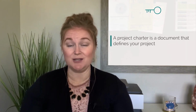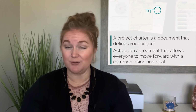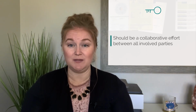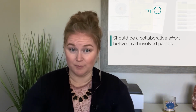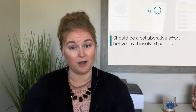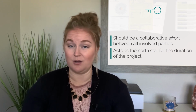To recap, remember that a project charter is a document that defines your project. It is also an agreement between the various stakeholders that allows all parties to move forward with a common vision. Like aim statements, this document should be the product of a collaborative effort between stakeholders, and it should be reviewed throughout the life of your project in order to ensure that you haven't strayed from your expected outcomes and goals.